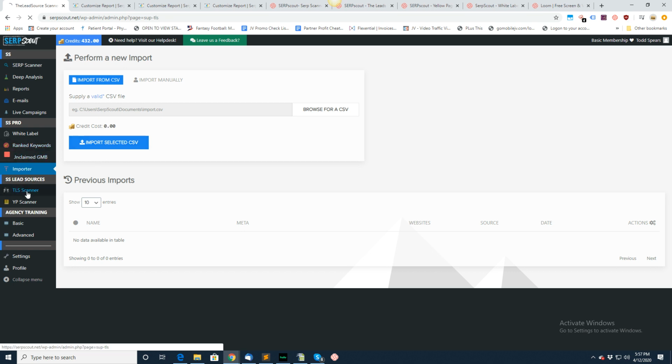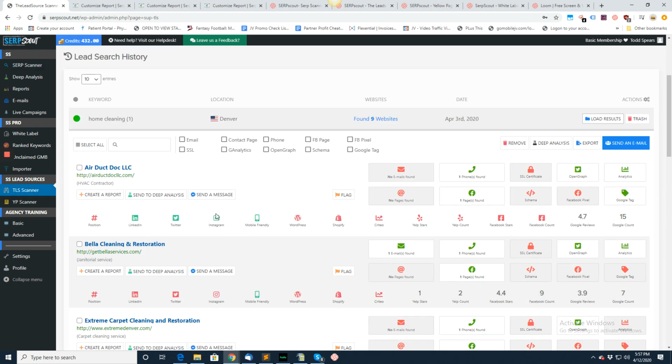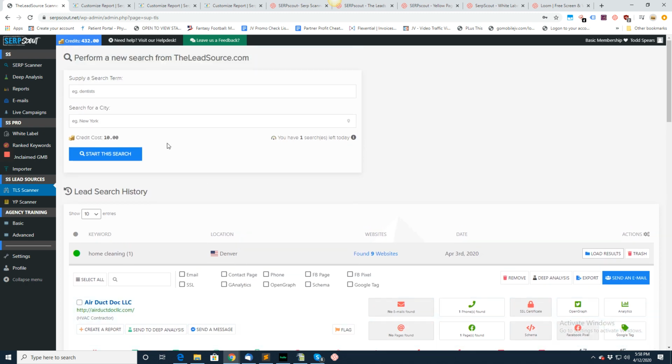Here's the lead sources again. This is from theleadsource.com, the same exact thing as the SERP Scanner, just a different data source. 65 million businesses worldwide, updated every 2 weeks. Lots of information here. You actually get more info here. It's a lot cheaper credit-wise. It will give you up to 1,000 results for 10 credits as opposed to 100 results for 10 credits. So you get 10 times the amount of data possibility.